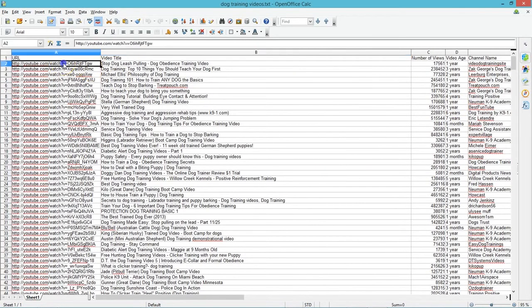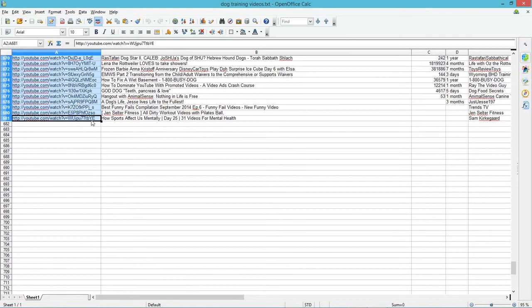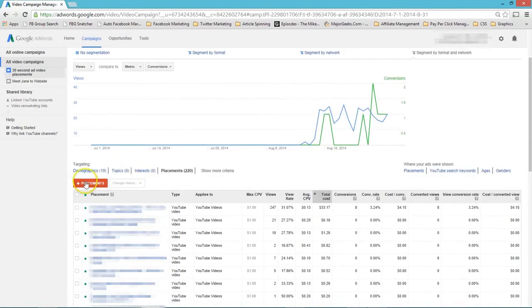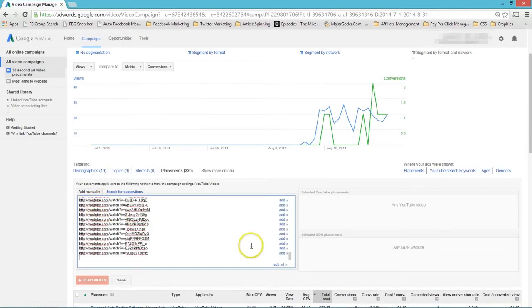Now, what you can do with these video URLs, you can take all these video URLs and just copy them. And when you're creating an ad, just like I did, let's go back here to the YouTube ads, and you can add more placements to your ads. So you just click on the placements button, and then a box is going to pop up. I apologize for the slowness of my laptop. But you click the placements button, and then you can just copy and paste those URLs into the box. You would copy and paste all those videos, and then you click add all, and all those videos would be the only places where your video ad would appear.